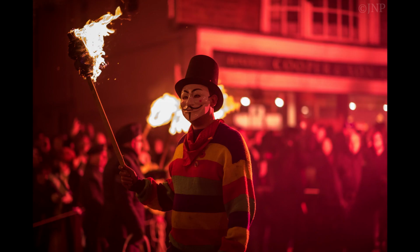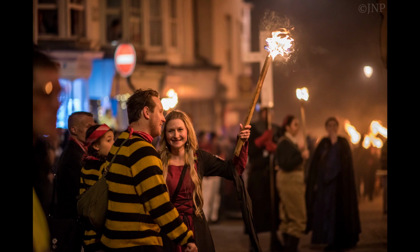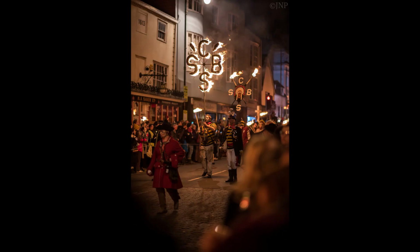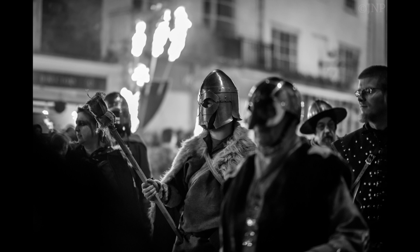All these images were taken during the Guy Fawkes night at Lewes in England. These images are only illuminated by the torches and nothing else. This show or celebration starts at 5 p.m. on the 5th of November in England, which is as dark as it gets.